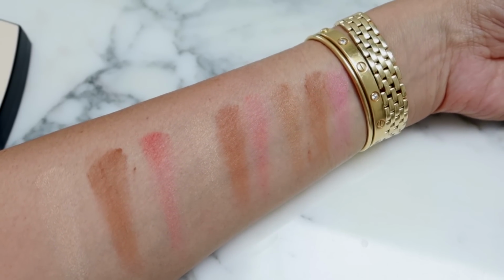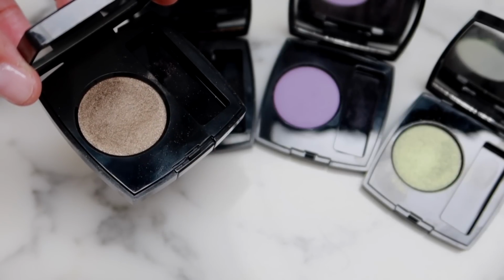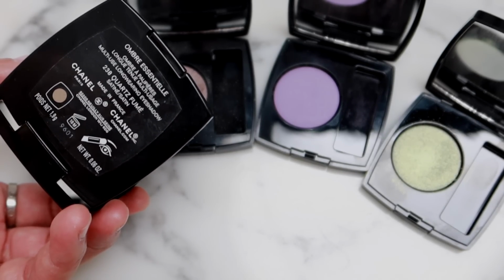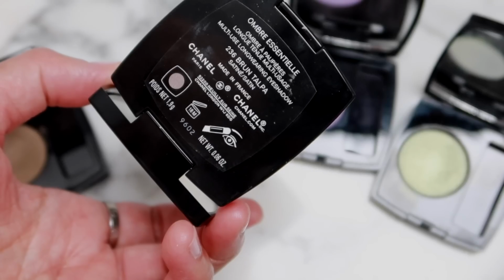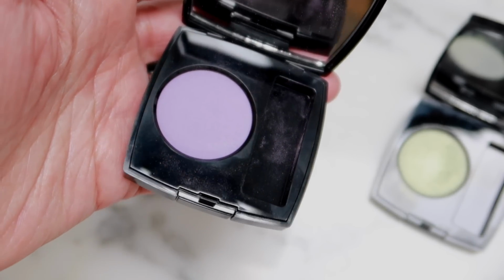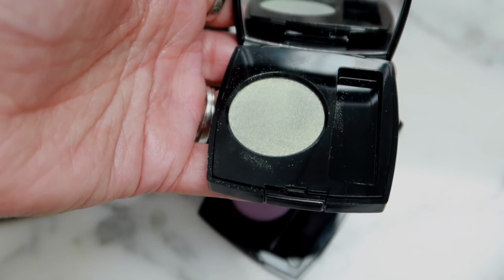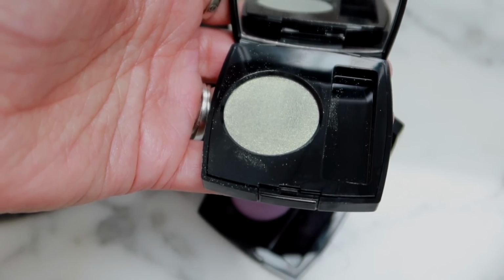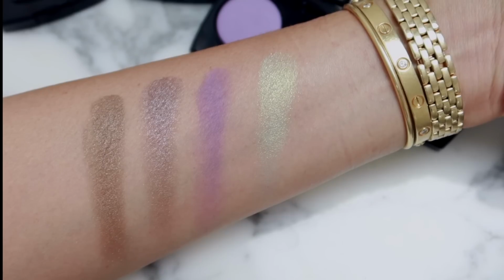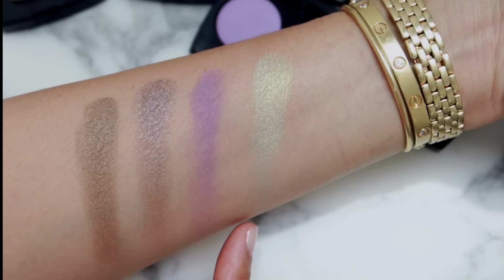Okay, so I've got now the 4 shadows. This one here is Quartz Fumé, and the number on that one is 238. This is Bruntalpa, and that's 236. And then we have Lila Poudre. This is that beautiful lilac shade, number 232. And then finally Jade Facilité, the one that was hardest to get a hold of, and that is 222. And I've swatched them all for you. So we have Quartz Fumé, Bruntalpa, Lila Poudre, and then Jade Facilité.